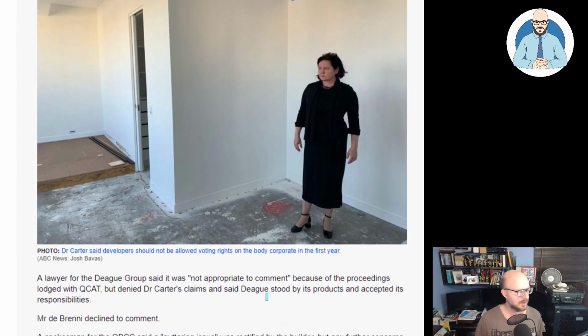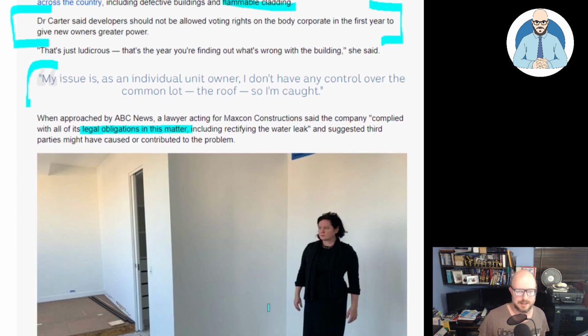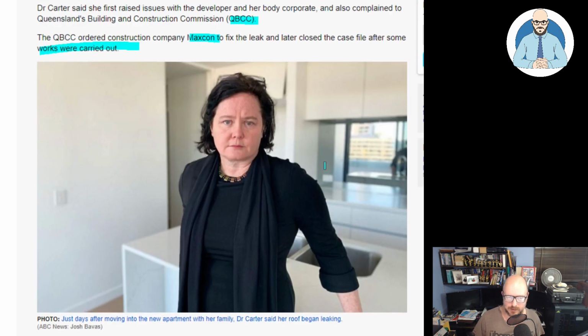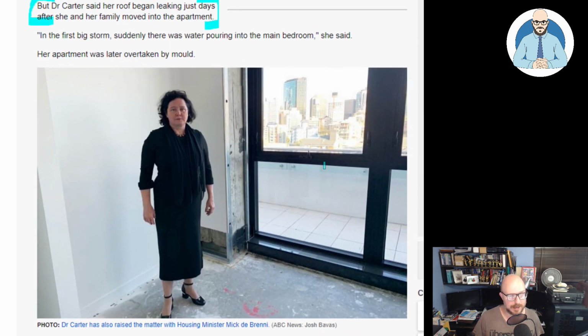So, what's the issue here? The issue here is if the developer has a seat on the Strata Council body corporate, they can influence what the body corporate does. They may not report defects. They may not want to increase the insurance premiums. Could be a lot of issues. Now, I've got a suggestion. I've got a suggestion for this.